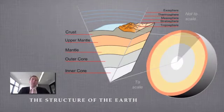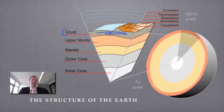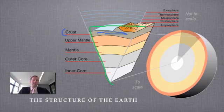So this is a diagram of the structure of the Earth. And we can see quite clearly that the Earth is made up of different layers. So the most outer layer is called the crust, and this is here shaded as grey. Importantly here, you'll notice that this triangular diagram is not actually to scale. So the crust isn't that thick, isn't this thick.